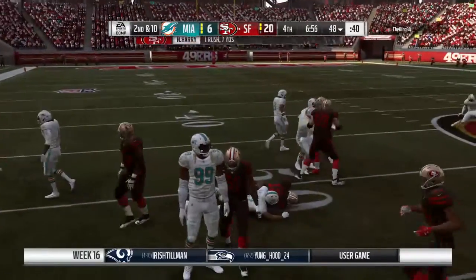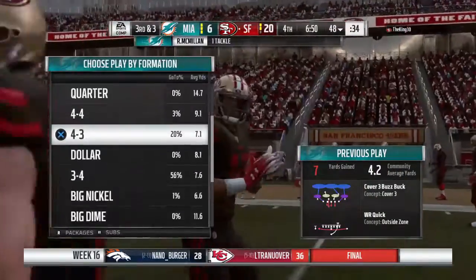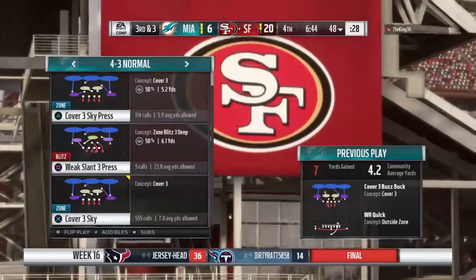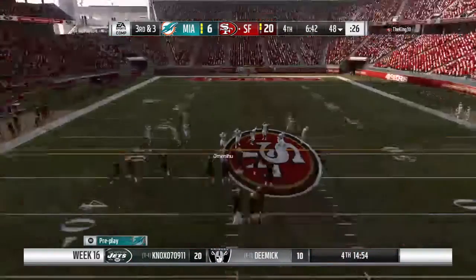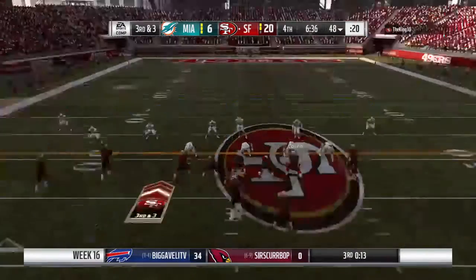He's going to bowl his way forward to the 48. It'll be a gain of 7, and they get it back to a 3rd and 3. The Niners on third down. They've hit 4 of 7. Here it's 3rd and 3. All right, now, lucky 56.